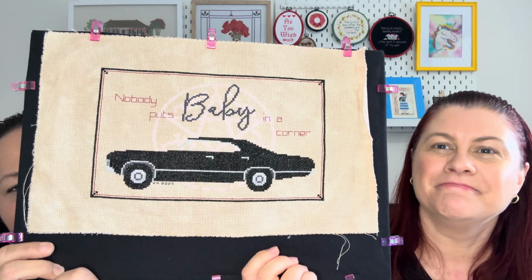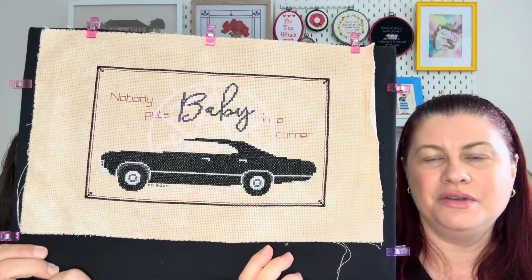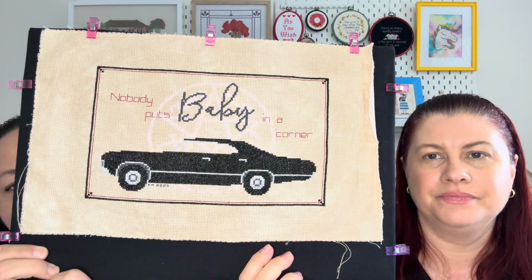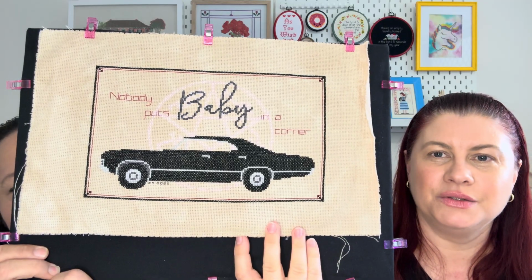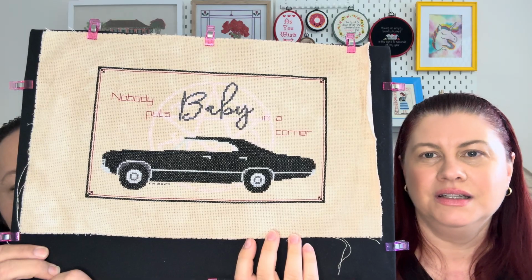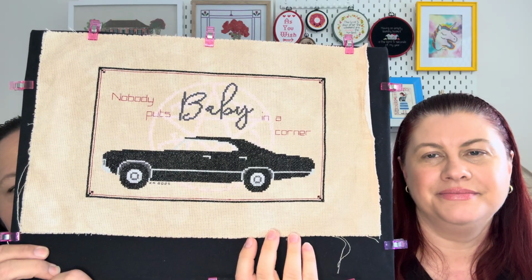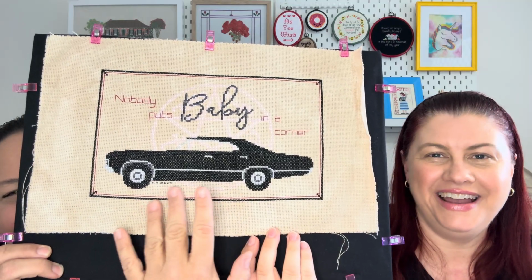Do you have plans on how you want to FFO it? I probably just frame it. Maybe if I can find a frame the right size. Yeah, I was going to say it would look really good in a frame. And I debated about doing the border or not, but I think it just gives it a nice finished look. I agree. It looks more finished. So she's done. I'm quite happy.